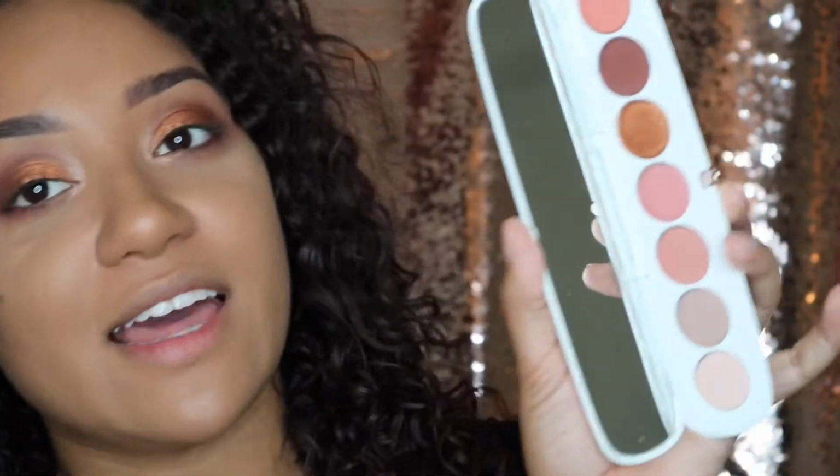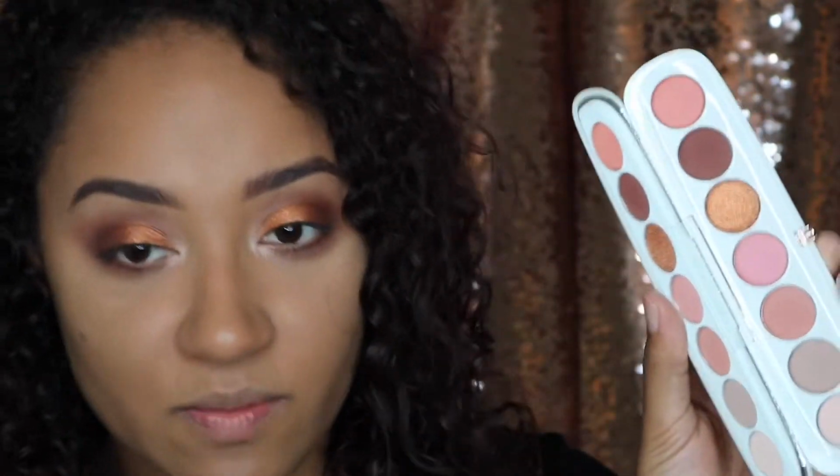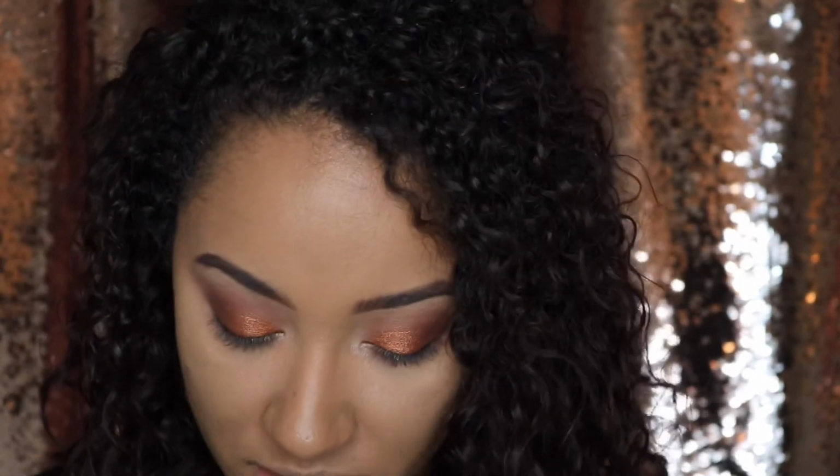So anyways, that is it with that eye look. You can definitely do something a little bit softer, but I wanted to do something a little bit more dramatic and glam today. So I'm gonna go ahead and throw on a little bit of winged eyeliner just to tie up this look. And then we'll go ahead and play with the highlighter.